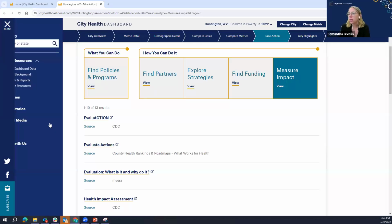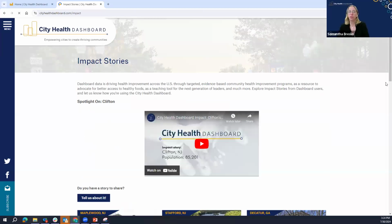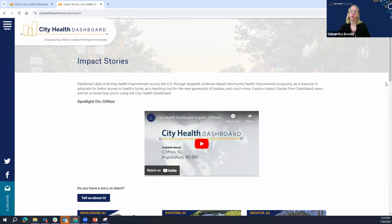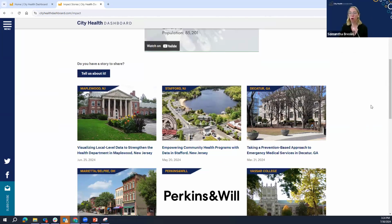And then finally, I do want to just flag what we call impact stories. These are dashboard use cases. And I think they're really important to highlight, because a lot of questions that we get from users are, what are other communities doing? Like, how are they putting data to work? And so we have this depository that's growing, basically on a monthly basis. We're always adding new stories here. So these are all examples of how local communities across the country, and communities that really range in size, span the country, and it's a bunch of different use cases.